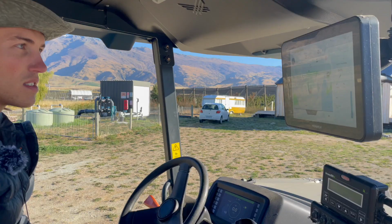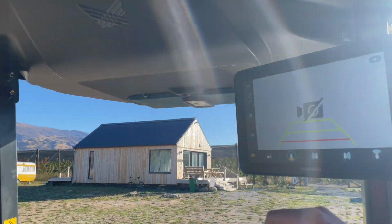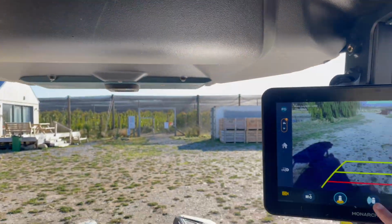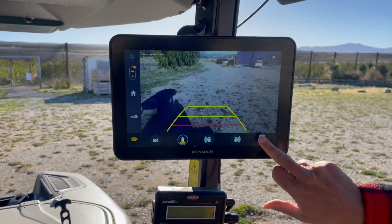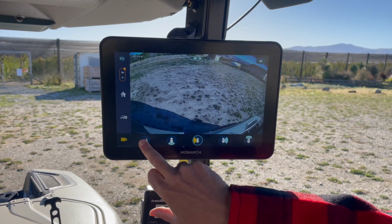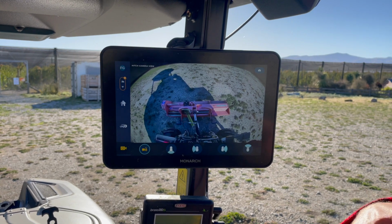This is the screen up here. You can see all the different views here. I'll get you to hold that actually because you'll be better than me. You've got all the different views on the camera. Sometimes the screen can be a little bit fiddly, but you can also see your PTO, so you can see what's going on. So you don't need to get a sore neck anymore.